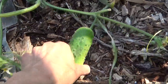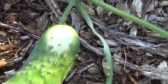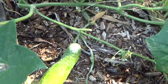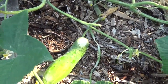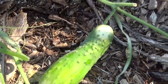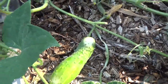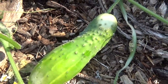This is what happens, ladies and gentlemen, when you prune off too many or any of the leaves from the cucumber. And they also say, when your cucumber starts to get powdery mildew, take off the diseased leaves and dispose of them. That doesn't work here. As soon as the powdery mildew starts, it doesn't matter if I'm religious about taking off every leaf as it gets powdery mildew. The powdery mildew spreads nonetheless.